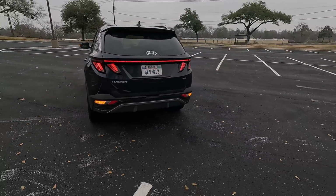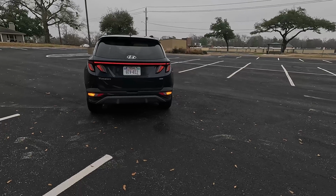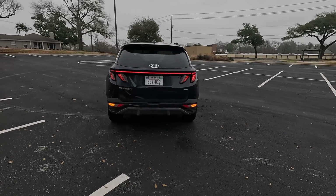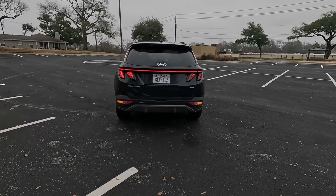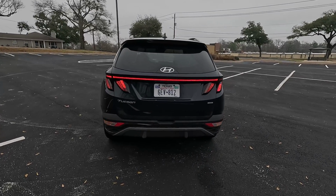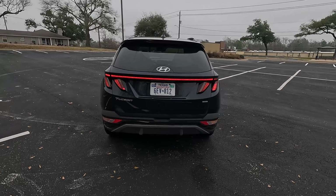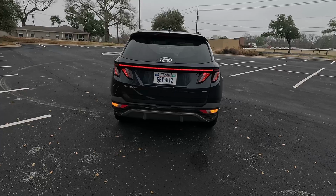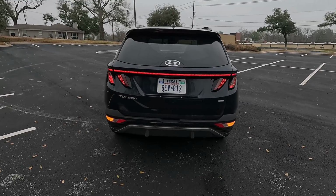You can see the turn signals are actually down in the bumper, which is really low, especially here in Texas where we have a lot of pickup trucks on the road that are lifted. Just an interesting, very low placement instead of putting them in the taillights. I know US regulations keep all the important lights from being on a movable panel. Perhaps that's the reason. Otherwise, very nice look back here.